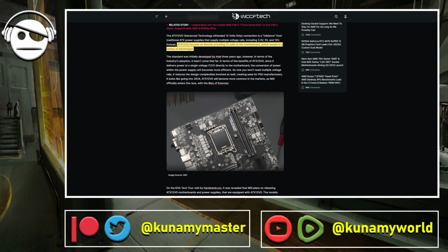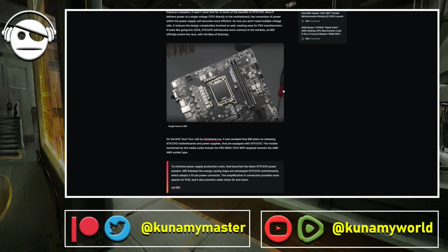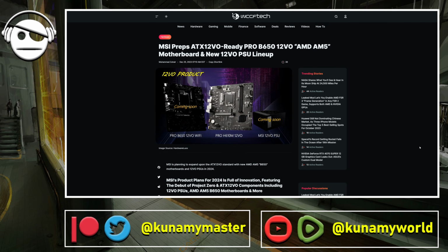But then again, with the new designs, they're also implementing the ghost stuff, which is everything on the back, which is not the case here. This is why I find it very weird, the fact that we have extra pins for the SATA power, which doesn't make a lot of sense here. But yeah, we'll see how it goes.